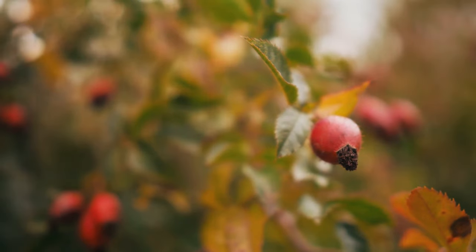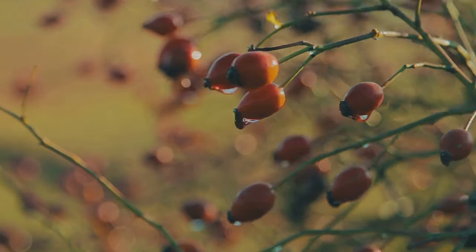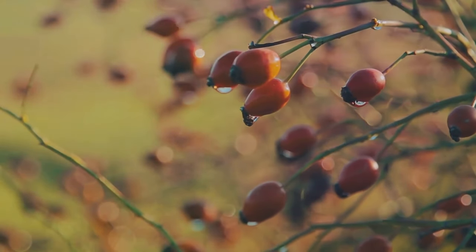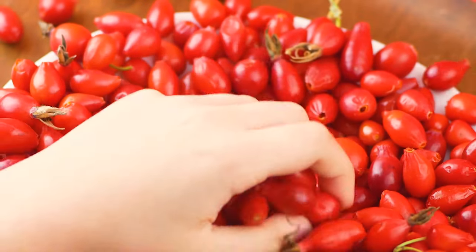Today we're diving into the wonderful world of rose hips and exploring their incredible benefits for children. You might be wondering, what exactly are rose hips? Picture this: as the petals fall away from the rose, they leave behind bright, round fruits. These are the rose hips, the fruit of the rose plant. They're not just pretty to look at, they're also packed with a powerhouse of nutrients. Rose hips are a natural treasure trove of vitamins, minerals, and antioxidants.